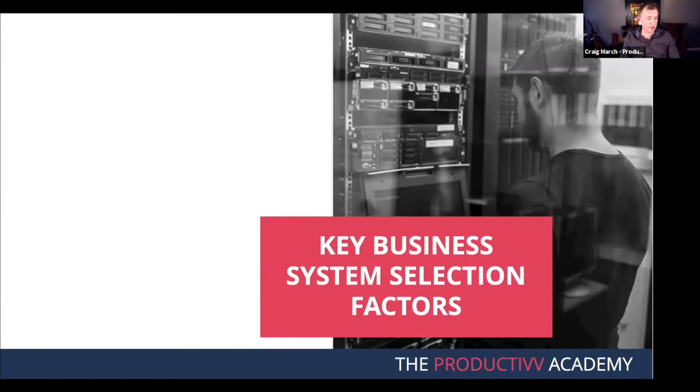So, some key factors to consider when selecting a system for your small business. First one is total cost of ownership. As I showed you in the previous slide, a lot of these business systems charge a monthly fee, you know, $20, $25 a month. So before you know it, if you're not careful, it can start to get quite expensive.